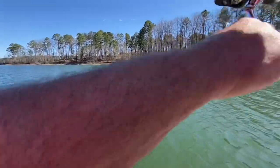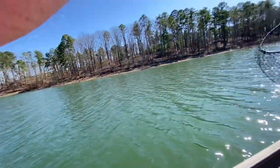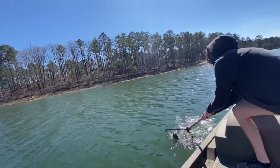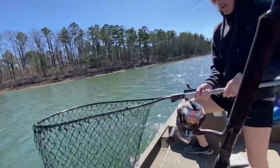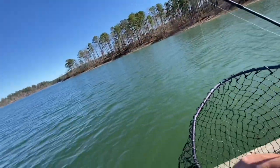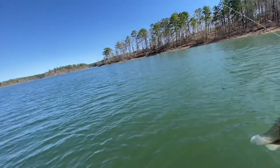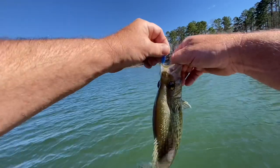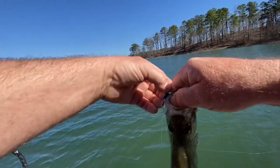Oh yeah, hooked up again. Another toad. I don't know if it's as big as them other two. I don't think so, but it's a good one. Yeah, black crappie. This wind is giving us fits. Black crappie.